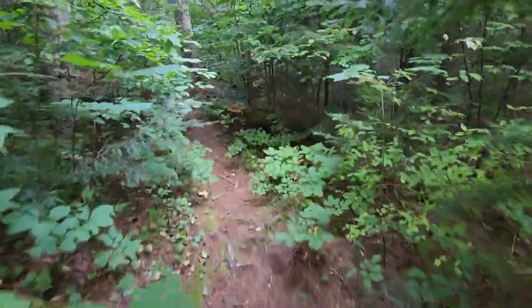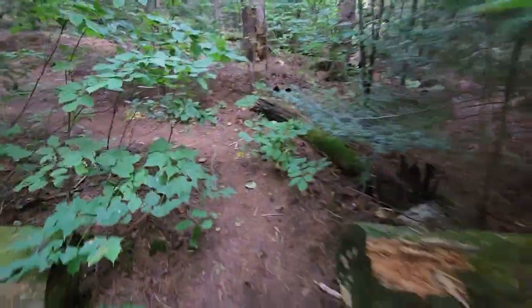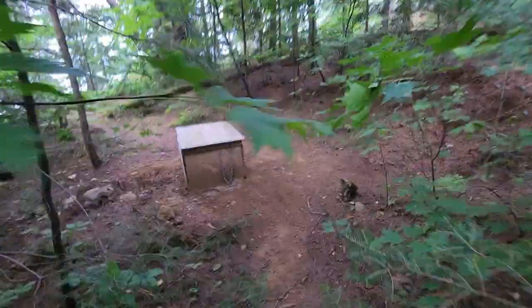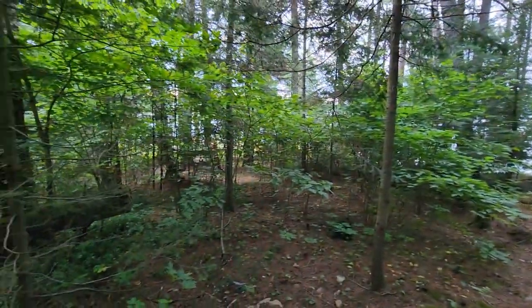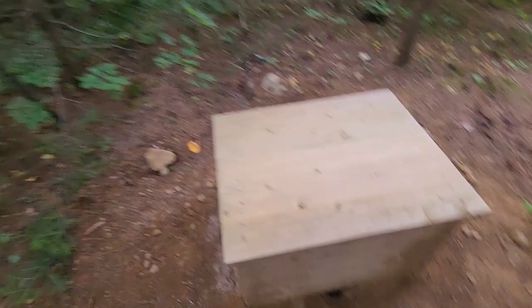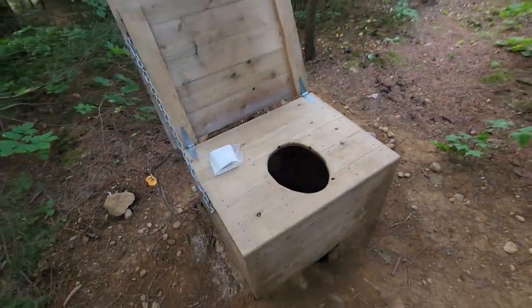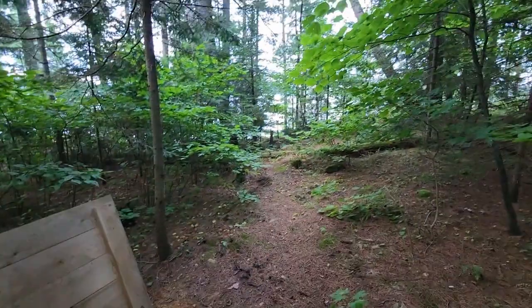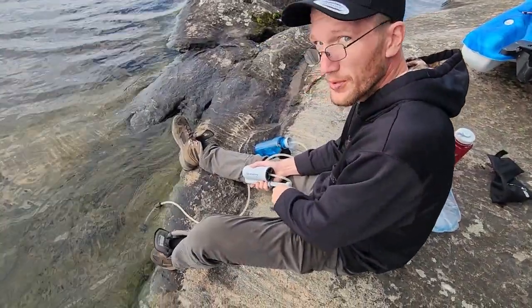So, for those of you wondering, this trail leads to everyone's number 1 question, which is the number 2 question. Here we are. Campsite's down that way. Nobody else around, deep in the woods. And this is how you go. Someone was nice enough to leave some toilet paper. That's awesome. We'll leave that behind for the next crew too. You're on camera. Boo.